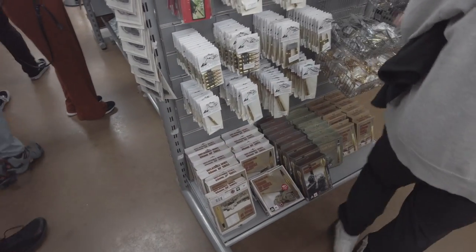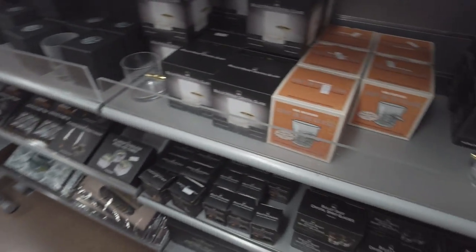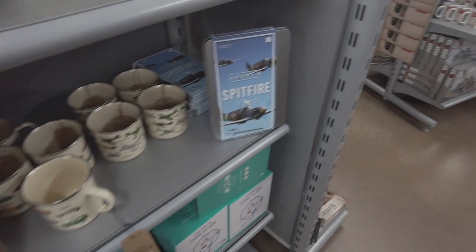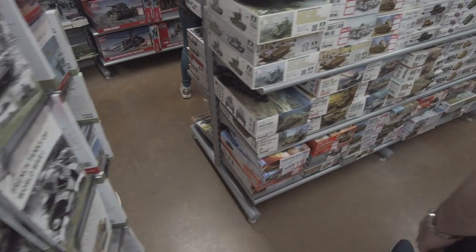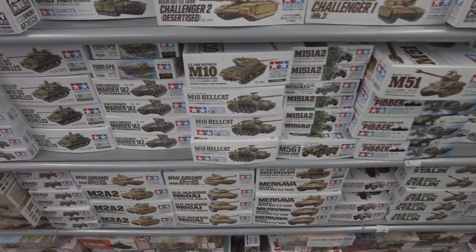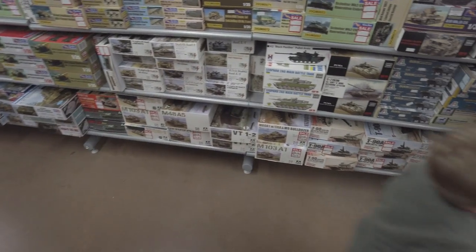Got some real empty bullets. Yeah, 50 cal. Yeah, I guess the prices aren't even that bad. This is 20 pounds. I guess that's in line with Tamiya kits. Huh, interesting. There's a lot of brands I don't know though.